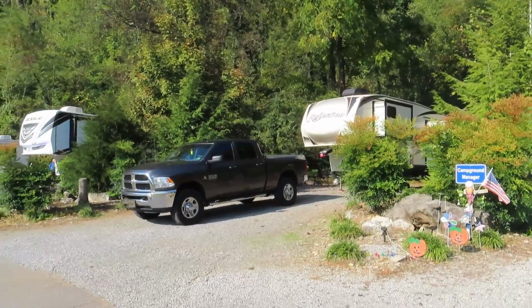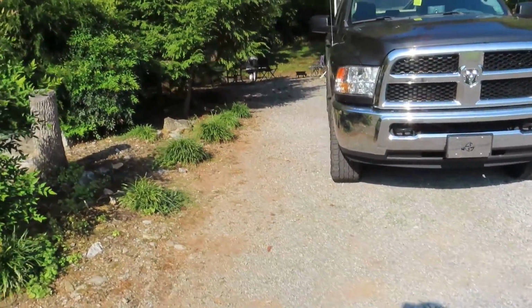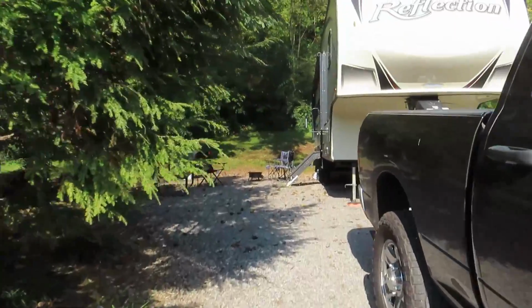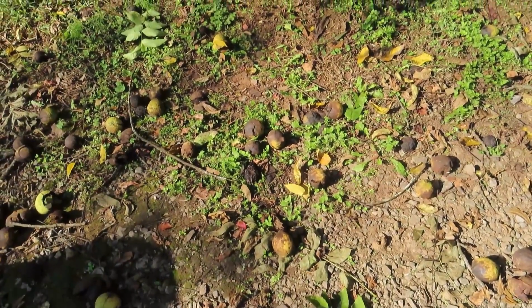Here's the site. It's right beside the campground manager. The fifth wheel sits back off the road. It's great. Everything looks good. It backs right up to the little wooded area, so you don't have any neighbors behind you. Then you've got all these. Here's the pile of rotten ones that I raked together to get them away from the fifth wheel. I'm trying to keep some of the gnats away anyway, but man oh man, it's pretty rough.